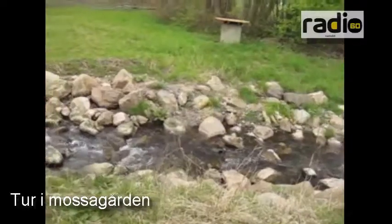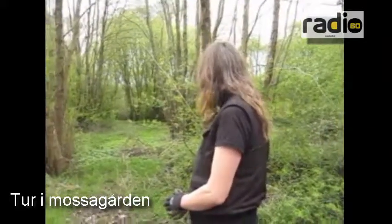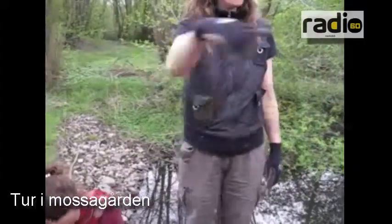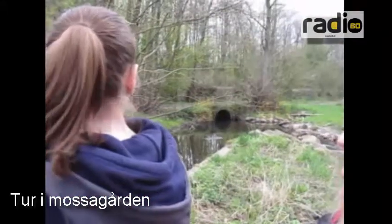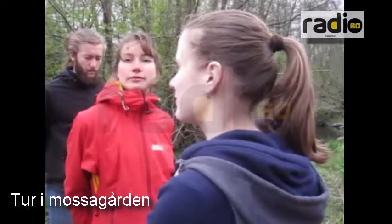So this was what it looked like before, but there was a place in the small river that was too high for the fish. Okay. So now it's better, so they can walk. And if they walk upstream, there are good grounds for the fish to play in. So they enjoy. What kind of fish?